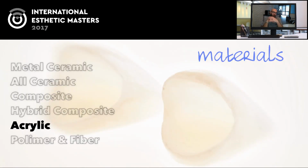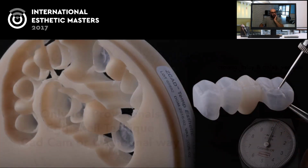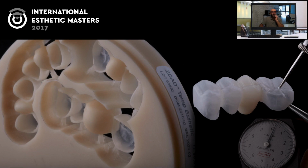The other family of materials that we can use for this indirect restoration is acrylic. Of course, acrylic is only for provisionals, maybe long term, but for provisional. What we can do is the eggshell technique, for example, or you can work with CAD-CAM or the traditional way. This is a sample of this amazing CAD-CAM restoration. It's unbelievable. This is an eggshell provisional, and you can see here it is 0.2 millimeter of thickness with the external shape. It's exactly the shape that the patient had before preparing the tooth, and this kind of provisional is really precise.